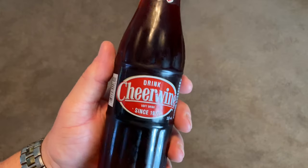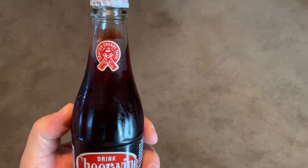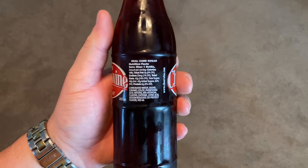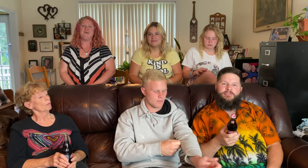Since everybody had the spicy stuff, we're going to wash them down with something called Cheer Wine. This is a cherry-flavored soda that was made in 1917, so it's over 100 years old. And it's made right here in North Carolina in Salisbury. And who did you say is from Salisbury? Bob and Elizabeth Dole. And Salisbury Steak. Oh, so. Okay. Not Salisbury Steak. But yeah, the Doles are from Salisbury.